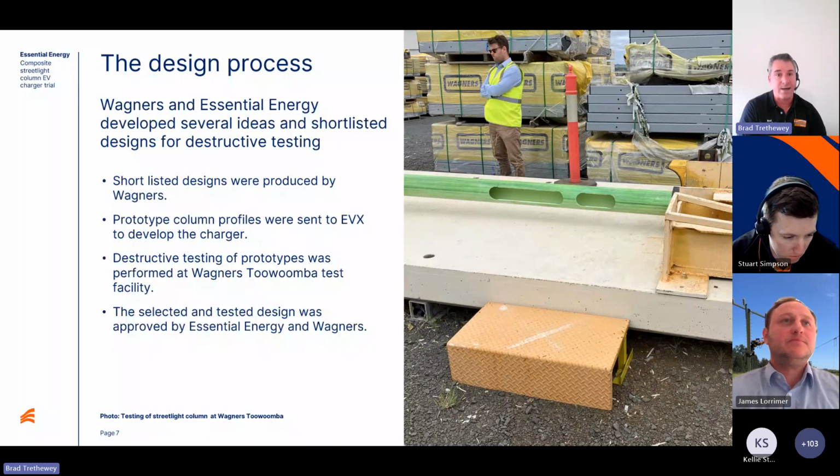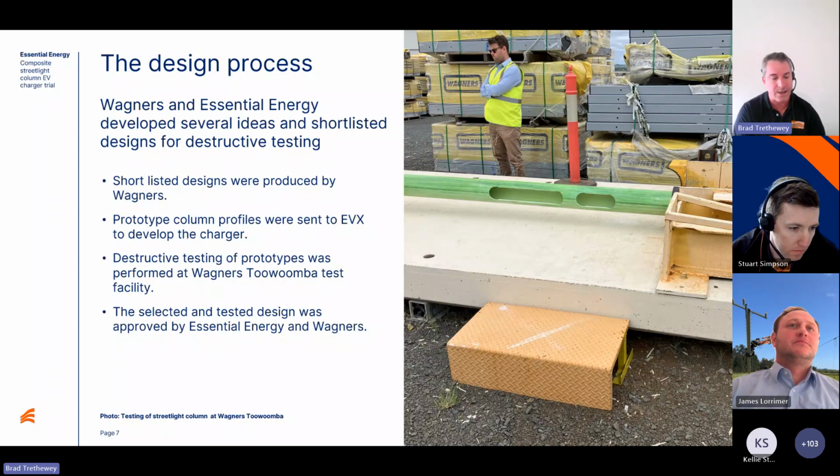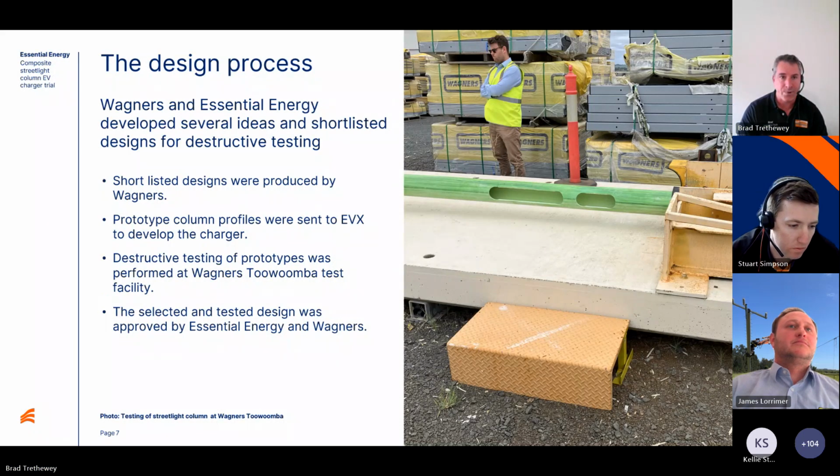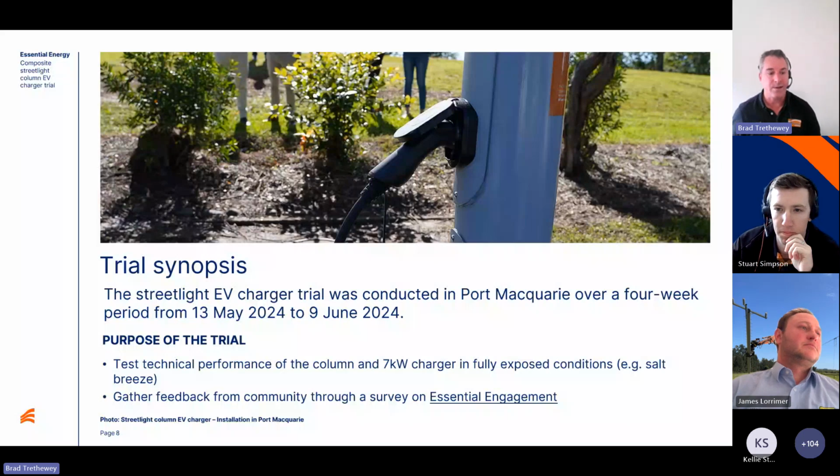So you can see in the image on the right-hand side there one of the shortlisted prototype designs scheduled for destructive testing at Wagners test facility in Toowoomba. And we went through a number of iterations of the design outcome and destructive tests and down selected to the appropriate one that we would deploy in terms of a trial. I'll hand over to Stuart now. I'll take you through the rest of the deck.